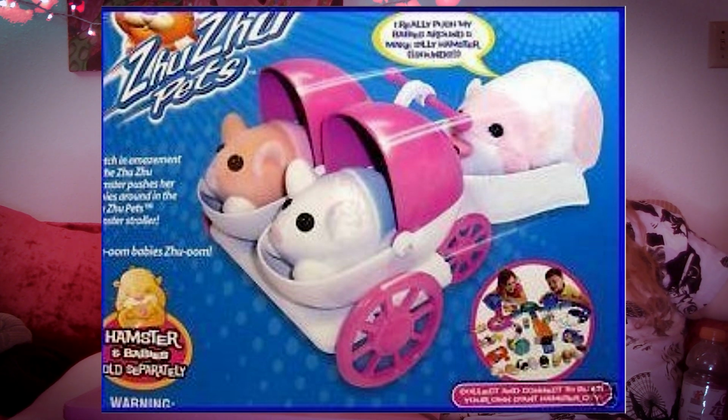So, the Zhu Zhu Pet stroller. We have to talk about this one. We absolutely have to. My girl Jilly is a mother. Jilly is mothering. Look at her.